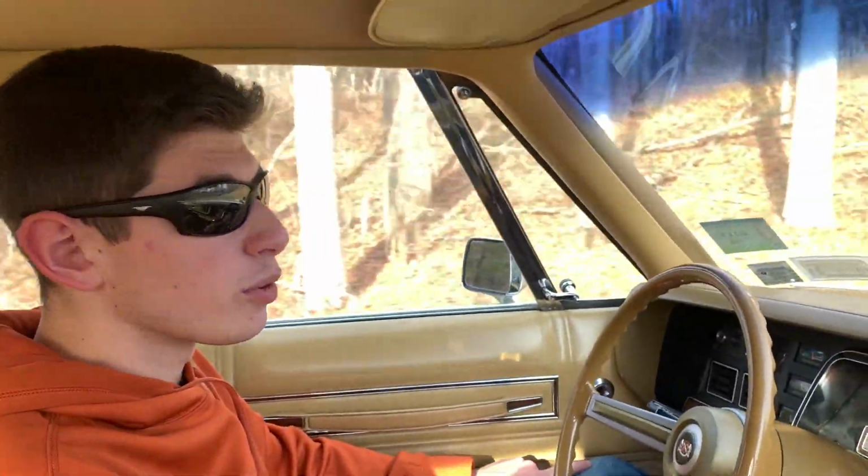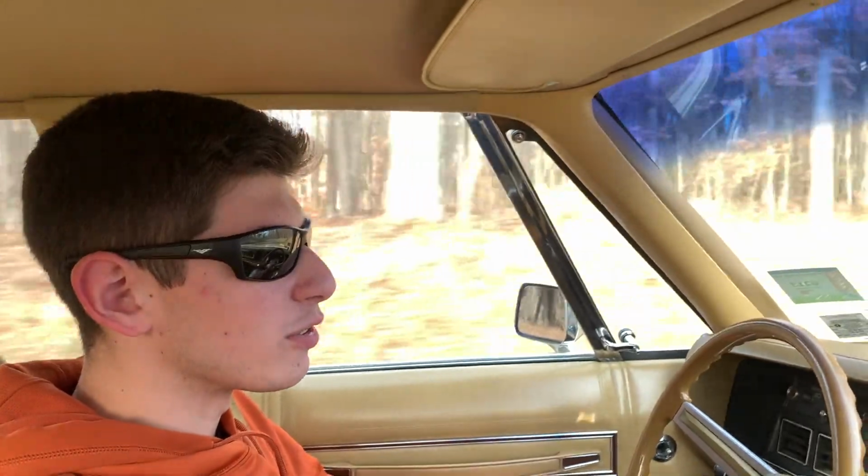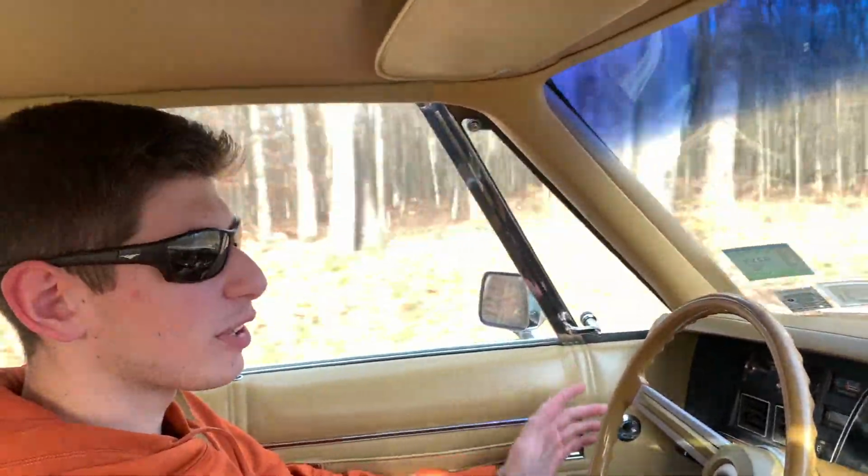So here we are cruising. I don't know if you can hear, but there's no wind noise. You can barely hear the engine. This thing was not a sports car. It was meant for luxury cruising. That's it. You just float down the road just like this. Loosen up your shoulder belt. Just sits there slack on your shoulder.